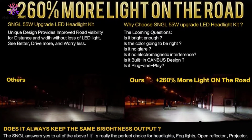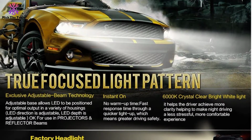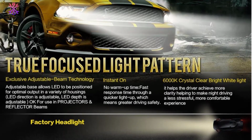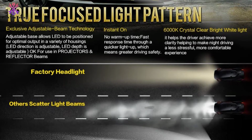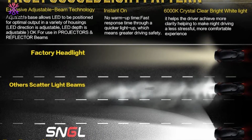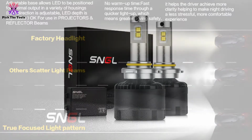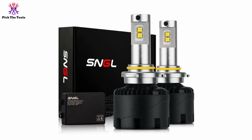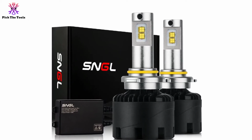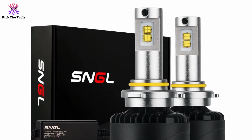The brightest LED headlight bulbs available. Pumping out crystal clear 6000 K bright white focused light pattern at ~4.0A at 13.2 volts, 55W brightness output per bulb. 2 to 3 times brighter than other brand LEDs or halogen bulbs. Instant on, no warm-up time, up to plus 260% brighter light on the road, without the glare. See farther, see wider, see better, safer night driving.